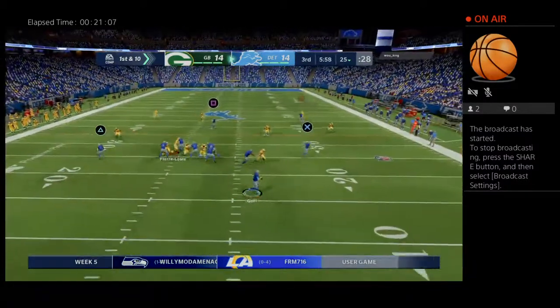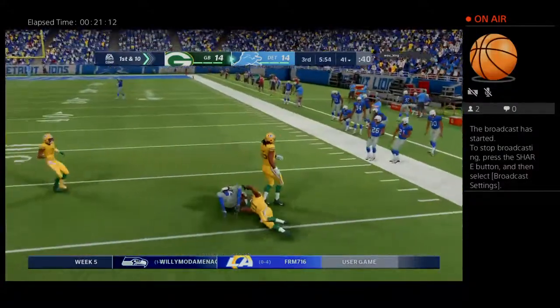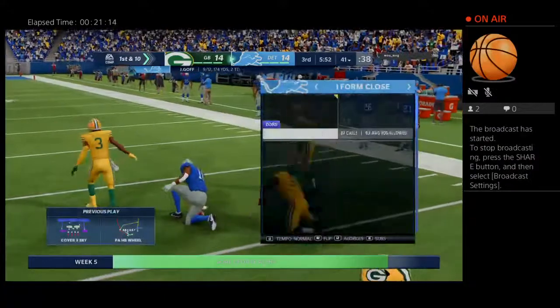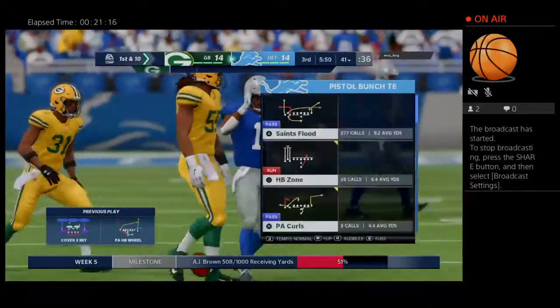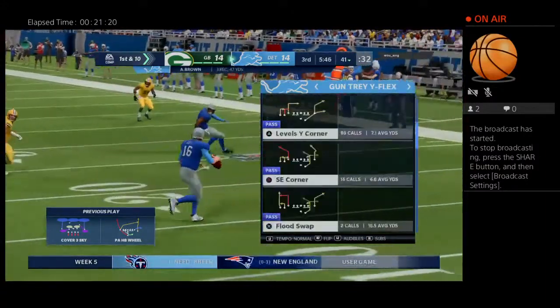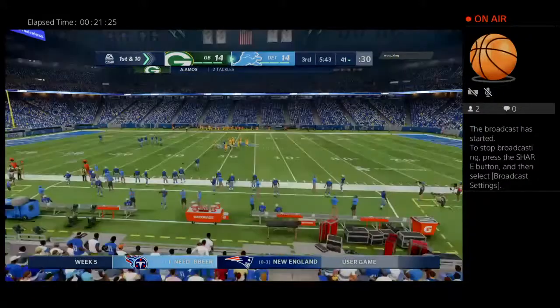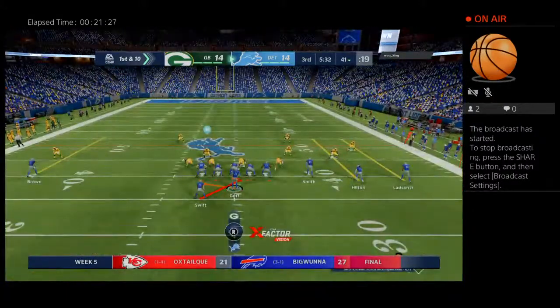Now it's Goff off the bootleg, eluding the pressure right. It's complete to Brown, right side. And they get him down, but not before he takes it across the 40-yard line. 2 catches in the first half. Now he's got a third here, and it's good for a first. One play has him up past the 40 already, and another 1st and 10.